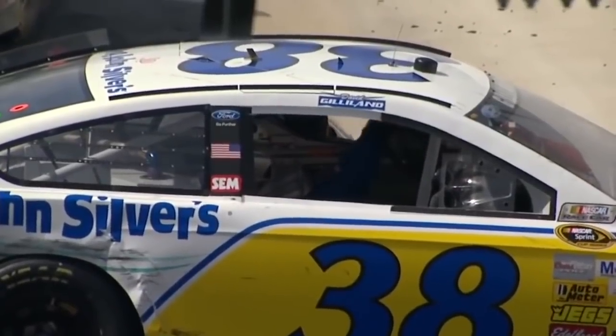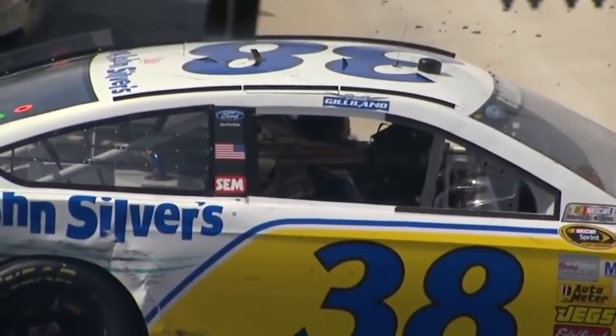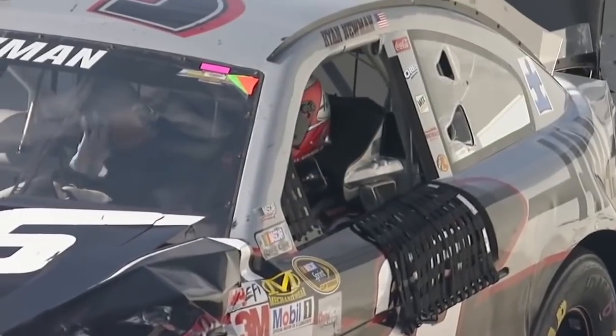What's the guy coming out of this 38 car? I think he might be a little ticked. Would not be the least bit surprised. He's trying to get out of his car, I know that.